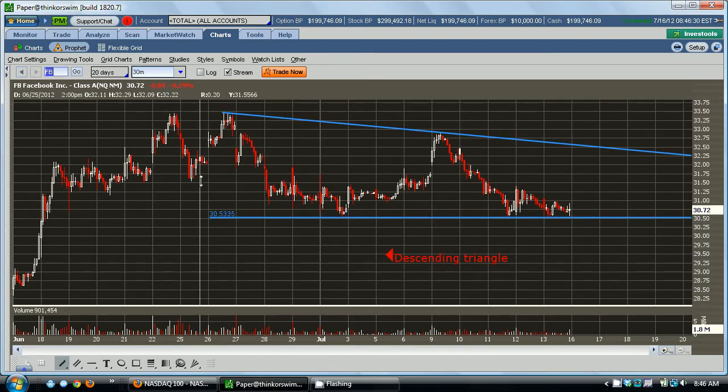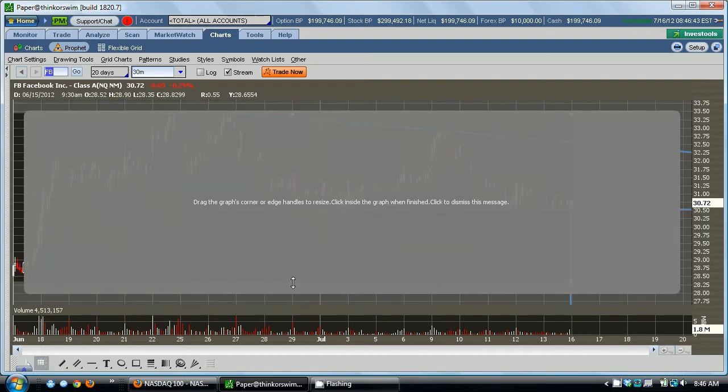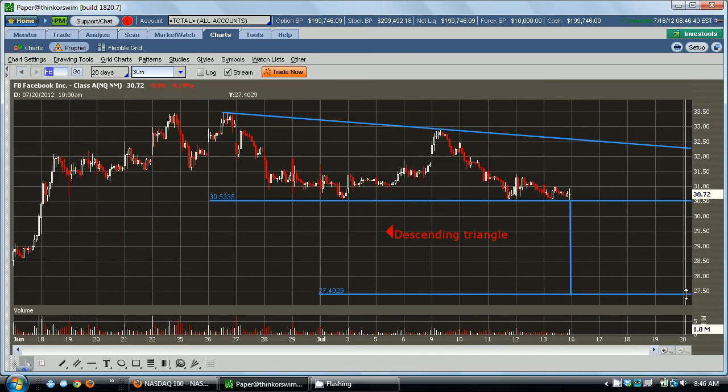To get our price target for this one, take the height of the pattern and project it from the expected breakout point. I think I'm going to need to resize my chart here. Alright, so a breakdown from this pattern would give us a target of just about 27.50. That also corresponds to an upside breakout. If it breaks through the 32.50 area, then from here to here is 2.50, so it'll give us a target of roughly 35 bucks, maybe like 35.50. So it's a pretty nice pattern.